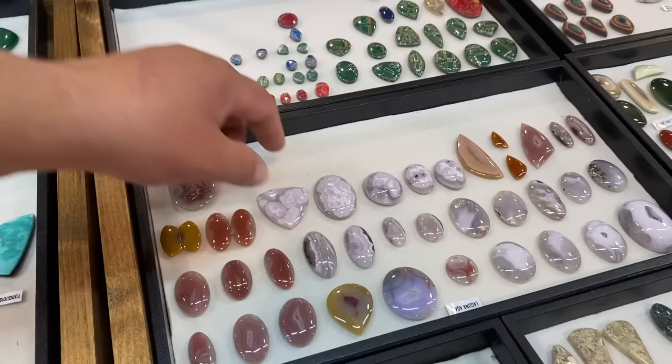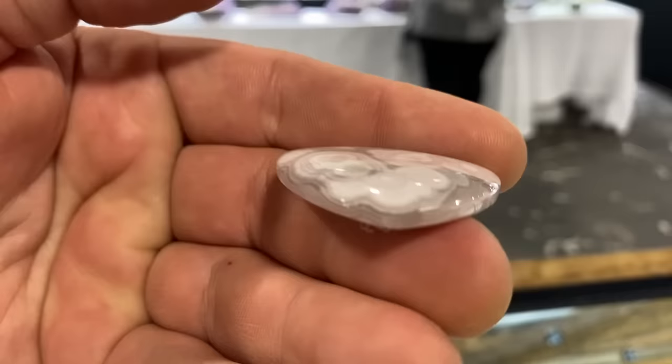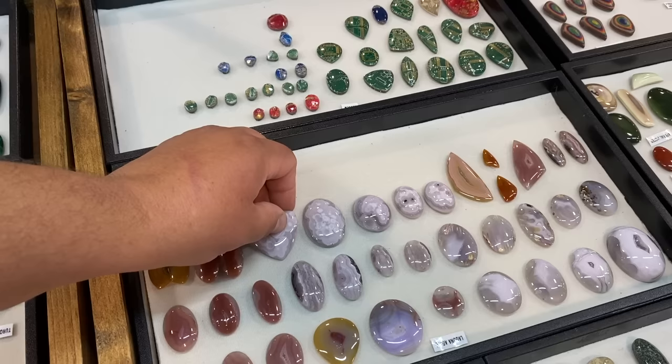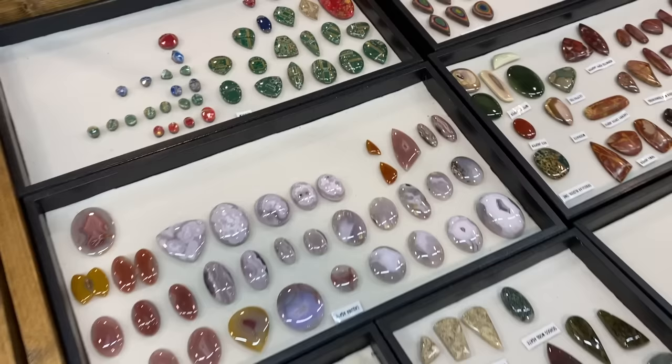If you don't mind, I'm going to pick one up. Yeah, of course. The Velcro is brilliant. That is brilliant. If you look, perfect domes, perfect girdles. These are intended for jewelry. They're fantastic specimens if that's your thing and you want a nice tray full of nice high-end material, but you're doing a great job. You said you were self-taught? Yes, that's correct.